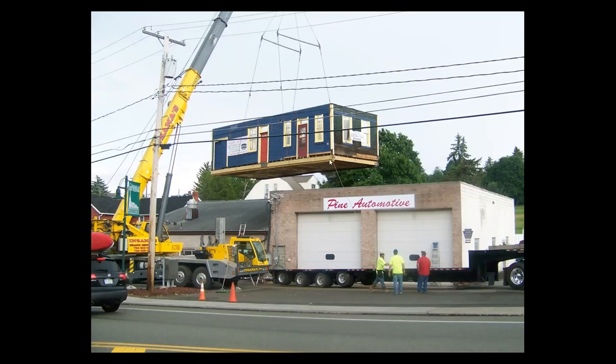If you look here, they've got these taglines. They're pulling the building back so it doesn't hit the high voltage wires over here. And they literally had to fly the Wexford Station building over Pine Automotive. So we asked Pine Automotive to close, which they did. And we literally, Rick picked this up. And it's all heavily cross-braced inside. And I'll show you later how he did that.